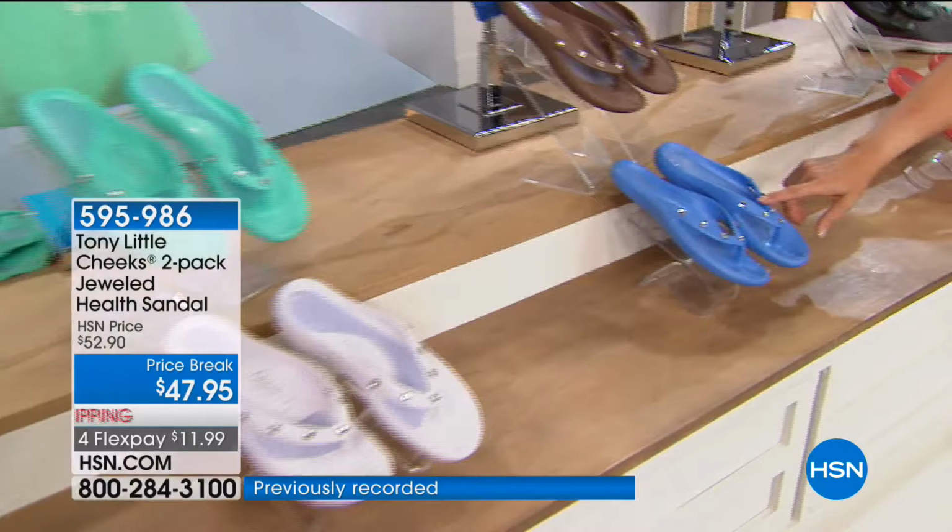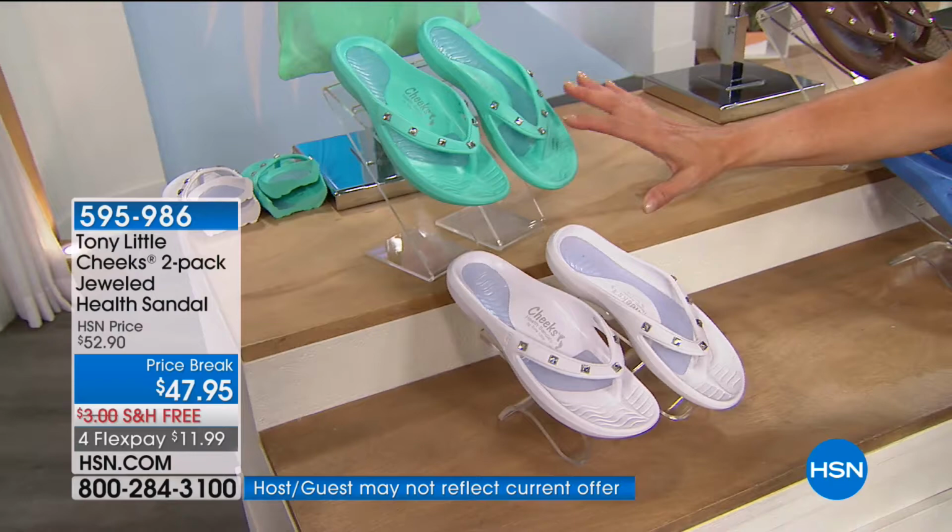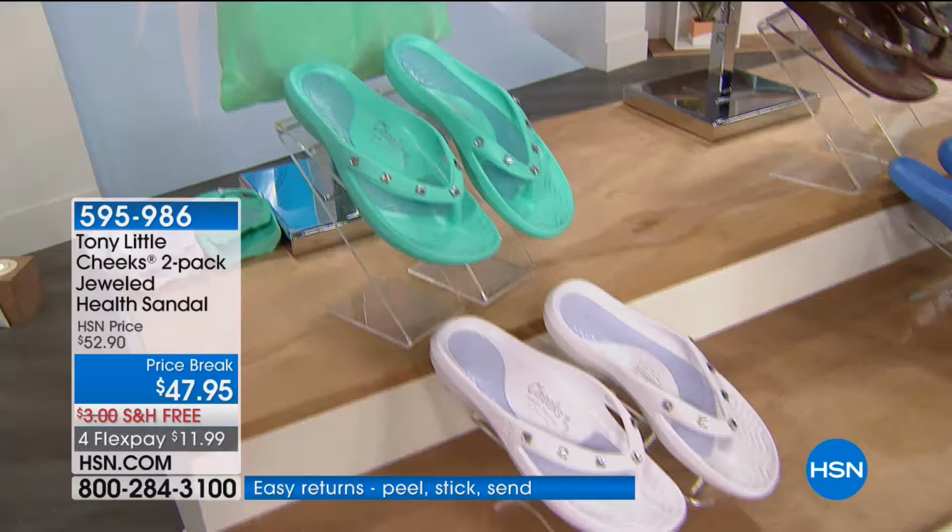And this is really fresh and fun. This is the white, and then that comes with the seafoam. Now, these are the most limited, just a little FYI going into this. We have 6 through 11 whole sizes, and if you're a half size, you want to size up. You also get the cute little matching bag to go along with it.